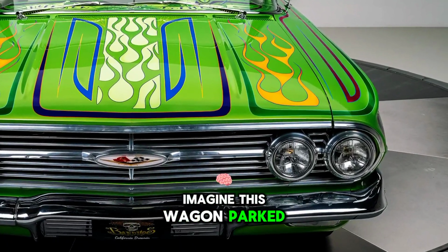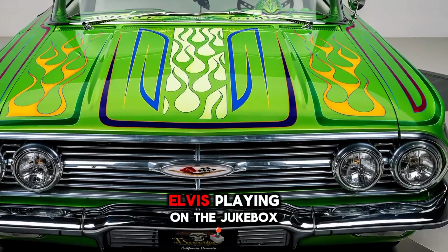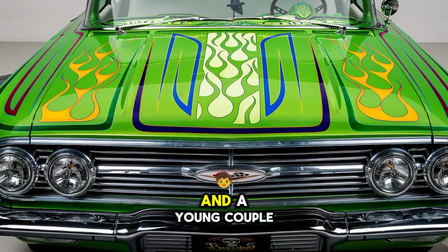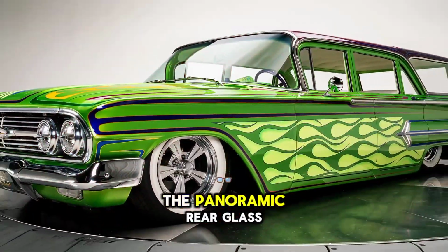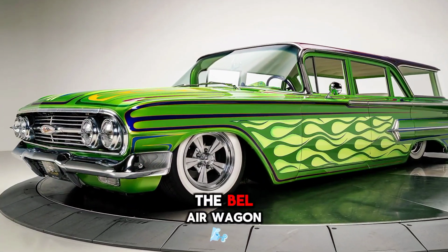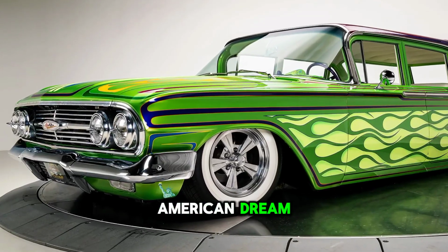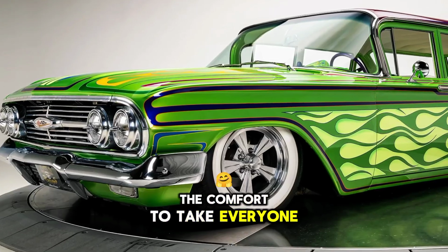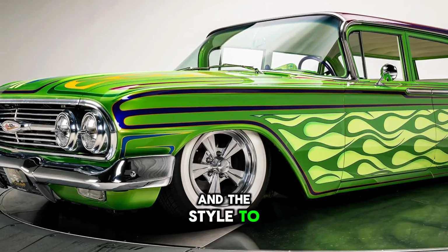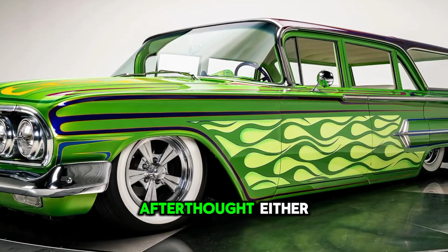Imagine this wagon parked outside a 1960s diner, neon lights reflecting off its chrome, Elvis playing on the jukebox, and a young couple sitting in the back seat watching the stars through the panoramic rear glass. The Bel Air wagon wasn't just a family car, it was part of the American dream. It represented the freedom to go anywhere, the comfort to take everyone with you, and the style to do it in unforgettable fashion. Performance wasn't just an afterthought either.